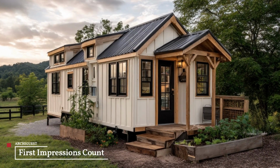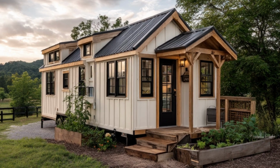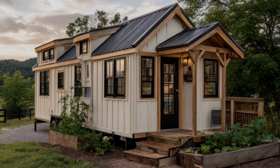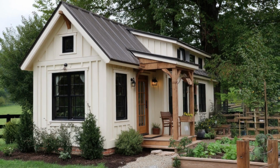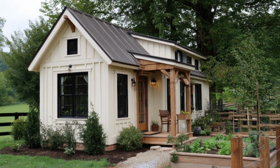The charm begins the moment you lay eyes on this tiny home. With its cream-colored siding, black farmhouse windows, and natural cedar trim, the home sits like a jewel in the middle of a green pasture. The classic gable roof and pitched eaves give it that quintessential country character.